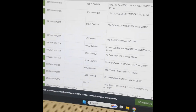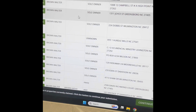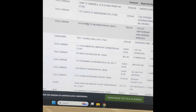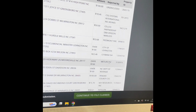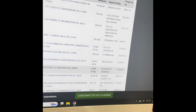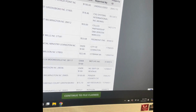So when this pops up with the name that you put in, you're going to see the owner's name. You're going to see co-owner, like if they co-signed on something together, the owner's relationship to the unclaimed money or property, the address, the amount that is owed to that person, and what company it was reported by. So like right here, you have the Department of Revenue. So that person probably has a tax refund check that they didn't know about or that they never cashed. And then right here, you're going to have the property ID.